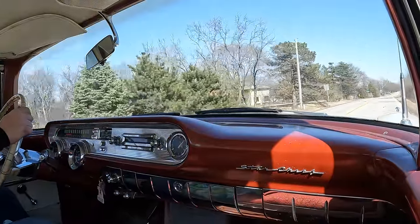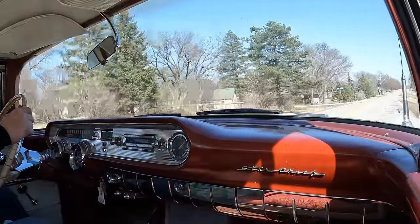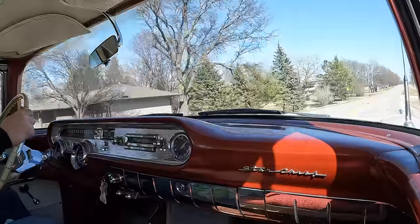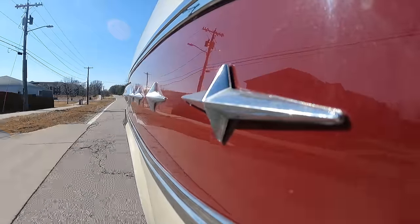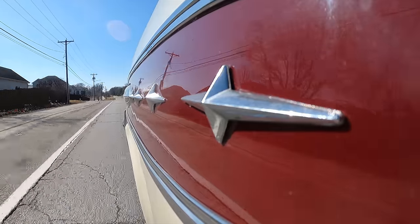The big downside on this car, the parts are not the same as the Chevrolet or the Cadillac, especially when it comes to trim and body parts. Getting replacement parts for this car may not be easy, so if you're looking for one of these, buy the best one that you can find.